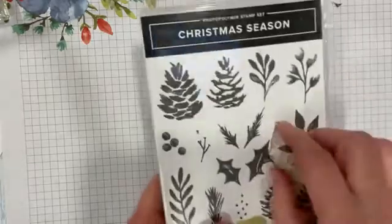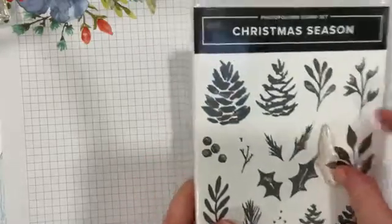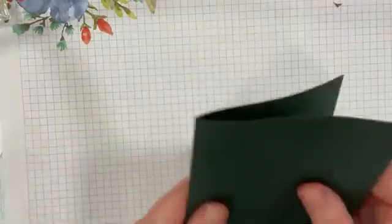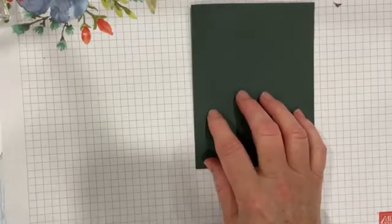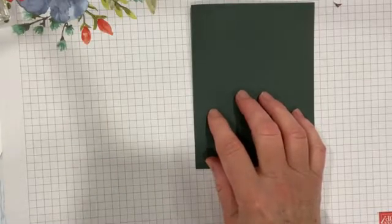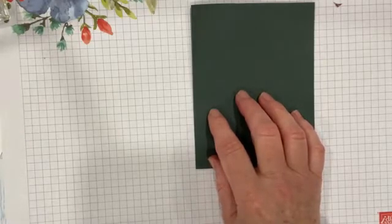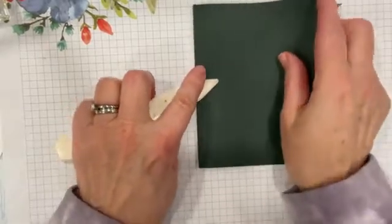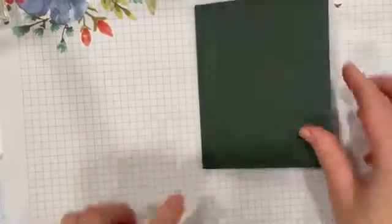Let's get started with our card. Tonight, again, I'm using the Christmas season stamp set. I've got things on the front of it here. We have a piece of cardstock that's 8.5 by 5.5, scored at 4 1/4, and you can go ahead and burnish that with your bone folder. I used to think I didn't really need a bone folder, but you don't realize how valuable they are, breaking down those fibers and helping your cards sit better.